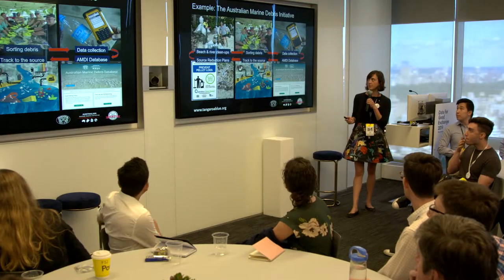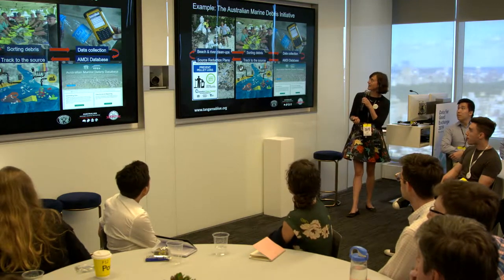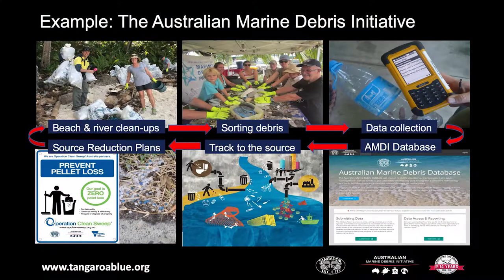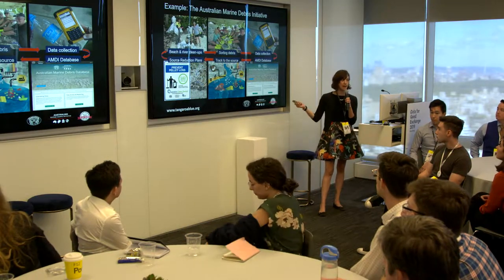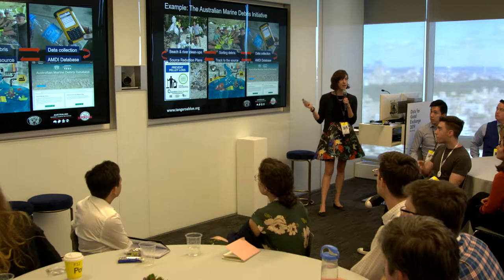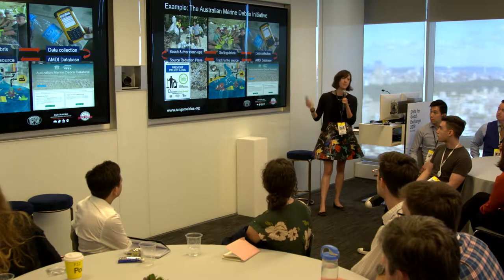A couple of examples specific to 14.1.1. The Australian Marine Debris Initiative is one of the gold standards that we look at. You have volunteers participating in beach and river cleanup, so they're collecting plastic debris on beaches, and then they're sorting them and entering what they are looking at into a mobile application, which then feeds into a database developed in partnership with the Australian government, and that partnership is key for actually getting this information into SDG reporting. This enables modeling, tracking to the source, and then actually informs source reduction plans. We're trying to duplicate the Australian example elsewhere and are looking at pilots in Kenya and France.